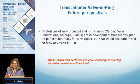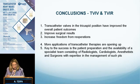And how are we going to bypass that? We're going to bypass that with new rings that are coming up in the market, which are good enough for treating surgically the tricuspid valve regurgitation, but also thinking of the future, that if in the future we need to put a valve in ring, then the valve in ring will be more successful. So in conclusion, tricuspid valve and valve in ring has greatly improved our patients' outcomes. As with other valve-in-valve therapies and percutaneous therapies, they are mostly used in patients who are high surgical risk.